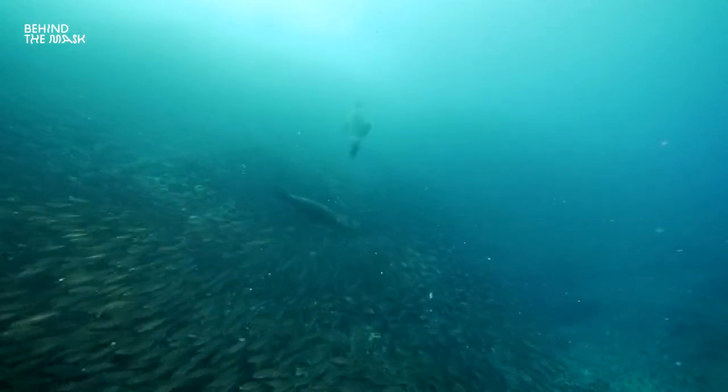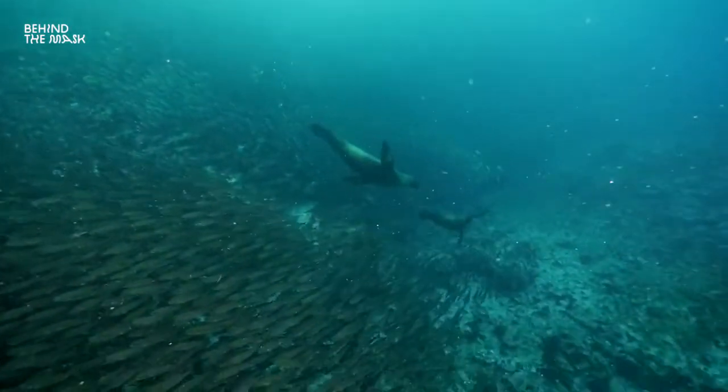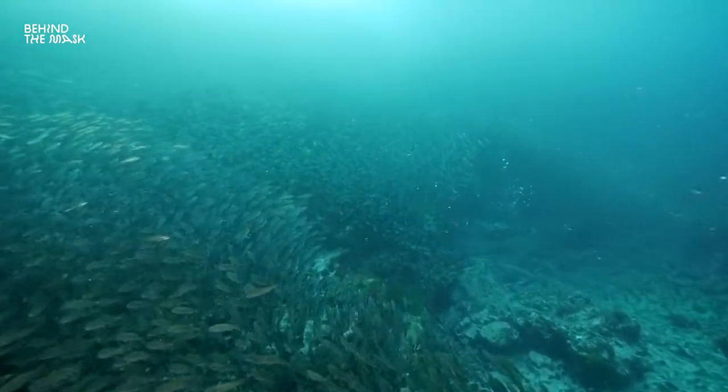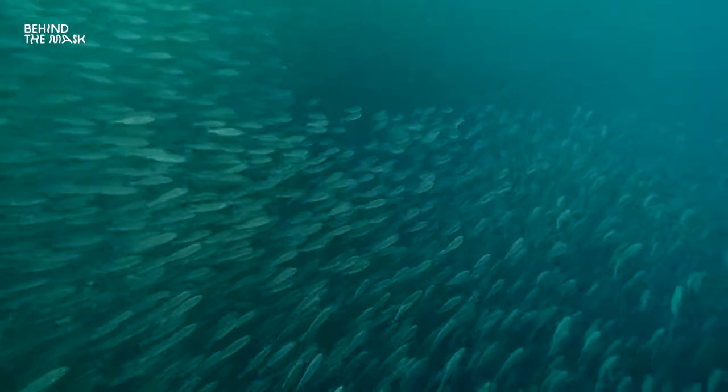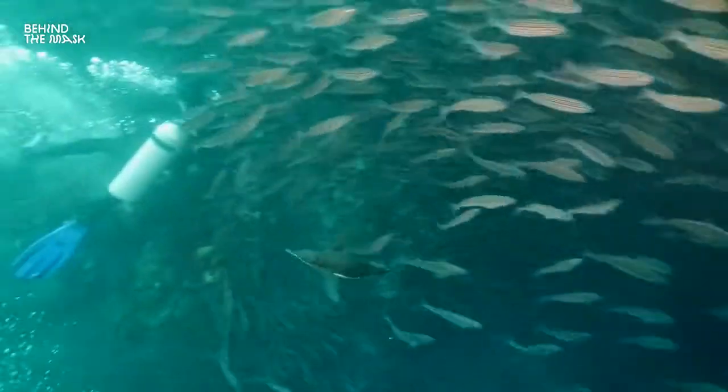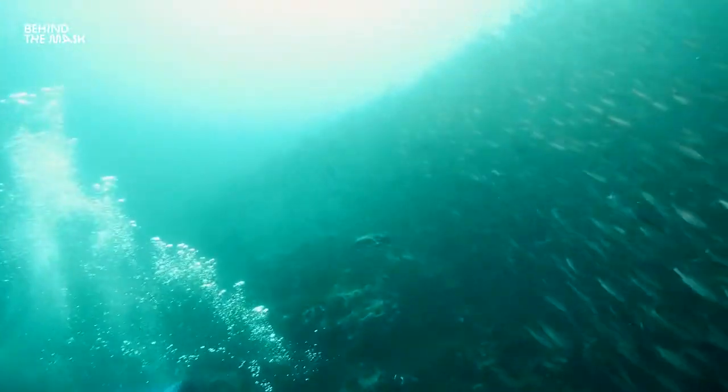And they start dancing with the fish, and you think, can't be any better, and you already have a big smile on your face. But then the third species appears. These are the Galapagos penguins, my secret favorites.